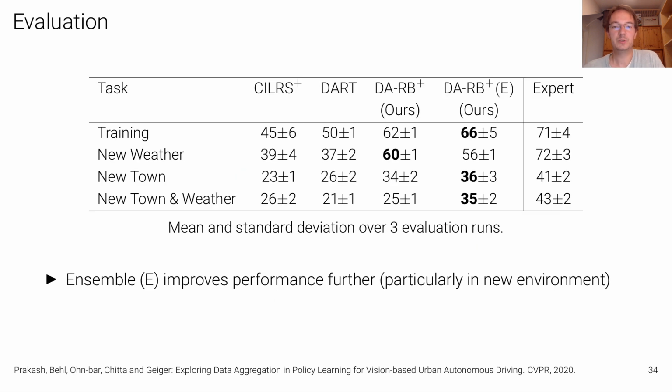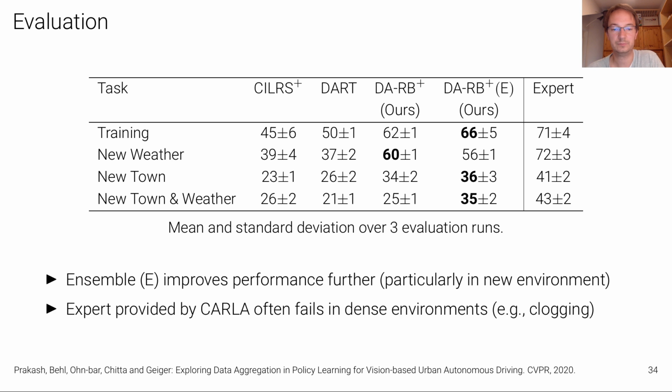What we also observed, so these are similar numbers just in terms of a table, is that the ensemble E improves performance further in most scenarios compared to the baseline without ensemble. And what we observed is that, as in the previous paper, the expert provided by CARLA often fails in dense environments due to clogging. So this is really the upper bound that we can achieve in this simulation environment.